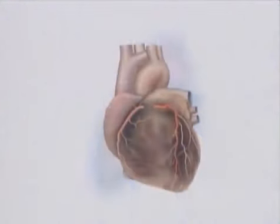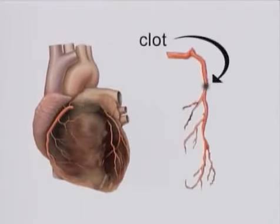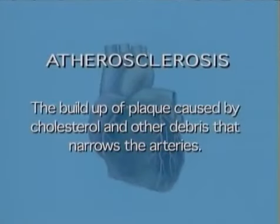Heart attack. Heart attack is caused by cardiovascular disease. It is mainly caused by atherosclerosis, which hardens the arteries. If a coronary artery becomes blocked, it will cut off the oxygen supply to the heart muscle and cause a heart attack. Atherosclerosis is the buildup of plaque caused by cholesterol and other debris that narrows the arteries.